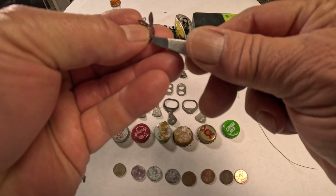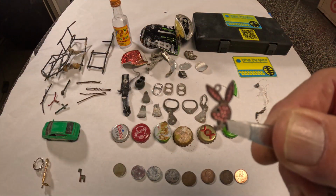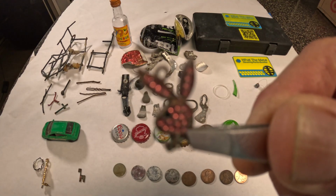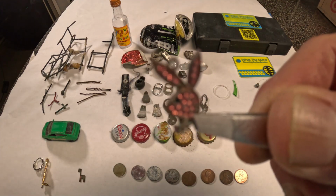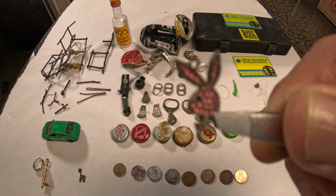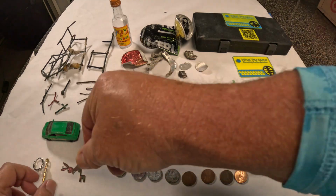The one other thing that I found here was the little pendant. Like I said, it's definitely bejeweled. Wasn't anything precious. It looks like it's either brass or copper, and then coated with whatever was on it.